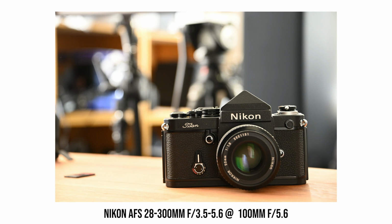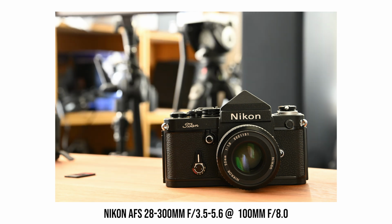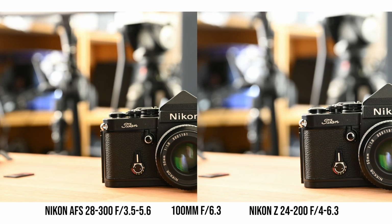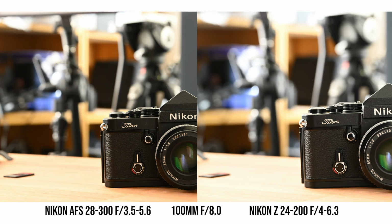The 24-200 lens has 7 curved aperture blades, while the 28-300 lens has 9 curved aperture blades. So on paper, the 28-300 lens should give you more rounded and smoother bokeh compared to the 24-200 lens. But when I look at my sample photos, I would say the bokeh quality from these two lenses is actually very similar. Even when I look at them side by side, there is not much difference between them at all.